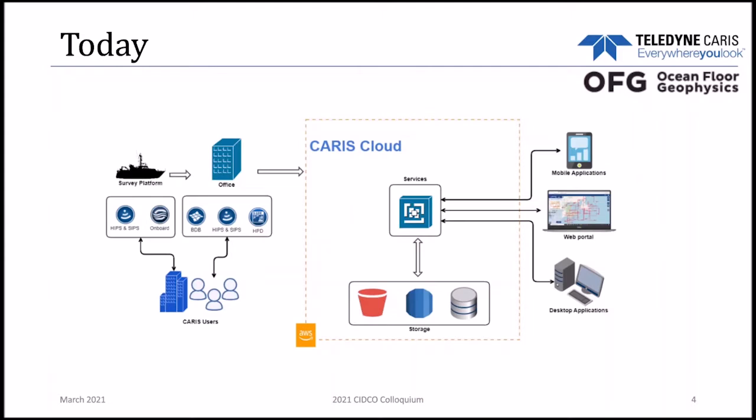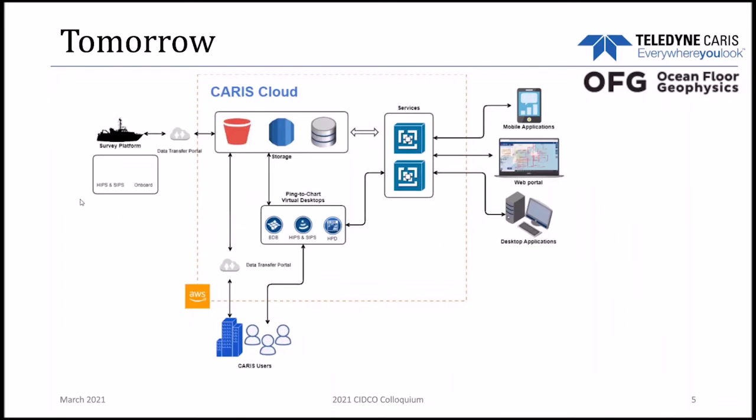I have this broken up into two parts: the near future and then further into the future. In the near future, what we see is an increasing reliance on web-based services and virtually hosted desktops. Our vision is you still have to do your survey offshore. Obviously, that part's not going anywhere. And maybe you'll do some of your initial processing.